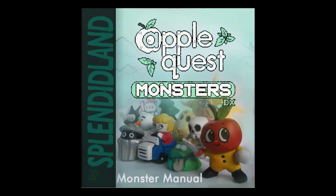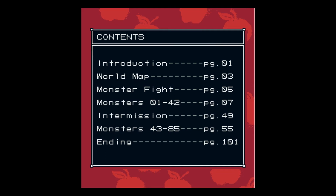Number 2. Apple Quest Monsters DX, a collection of 80 plus monsters from an RPG that doesn't exist. Alright, that's weird. This book is interesting. The creator describes it as almost like a player's guide for a game. You know, like those old Brady games or other strategy guides for video games you'd find at like Target.